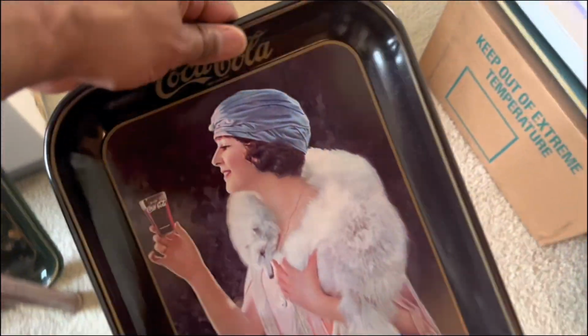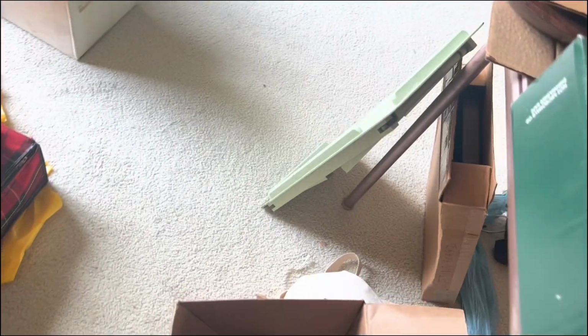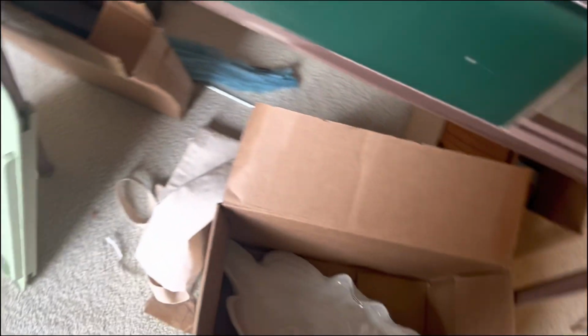Let me know. I did notice these Coca-Cola trays. They appear to be reproductions. I mean, they're in just too good a shape. I'm not finding a year on them anywhere either. So I don't think these are legit vintage ones, so I'm going to pass on them. If they were legit vintage, I might have just screwed up. So that's the beauty about vintage stuff. You don't know everything. So Eric the Vintage Hunter might have just screwed up.